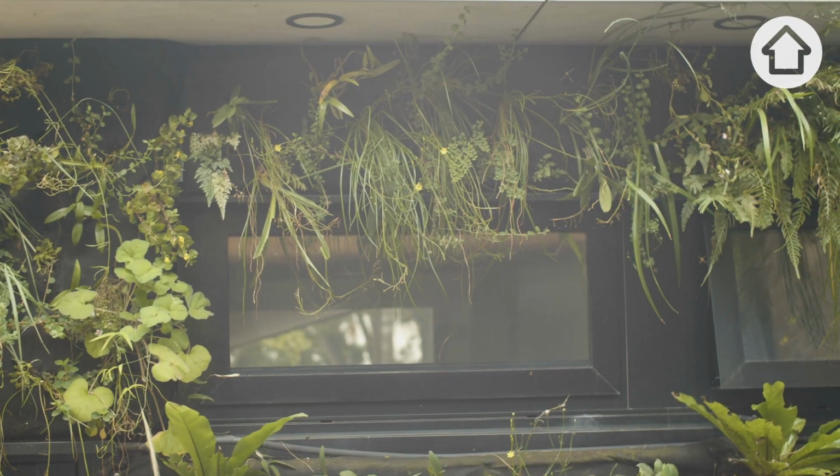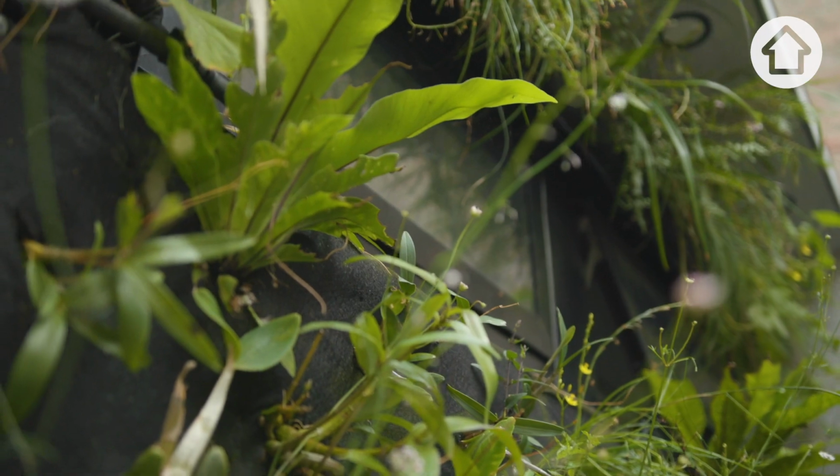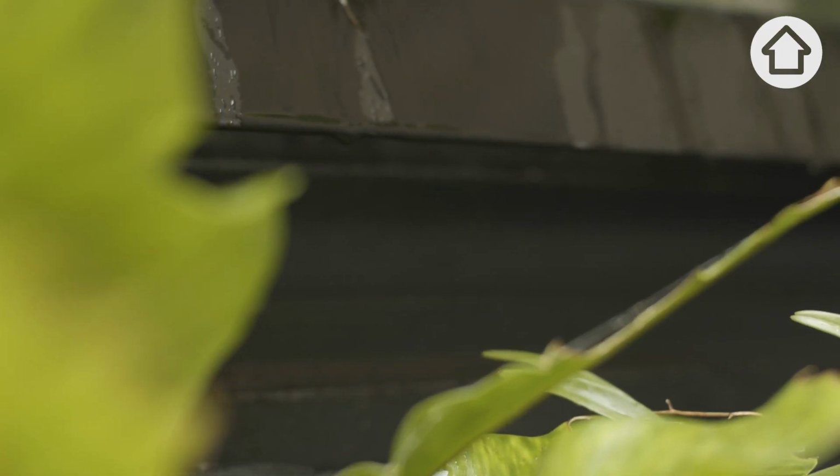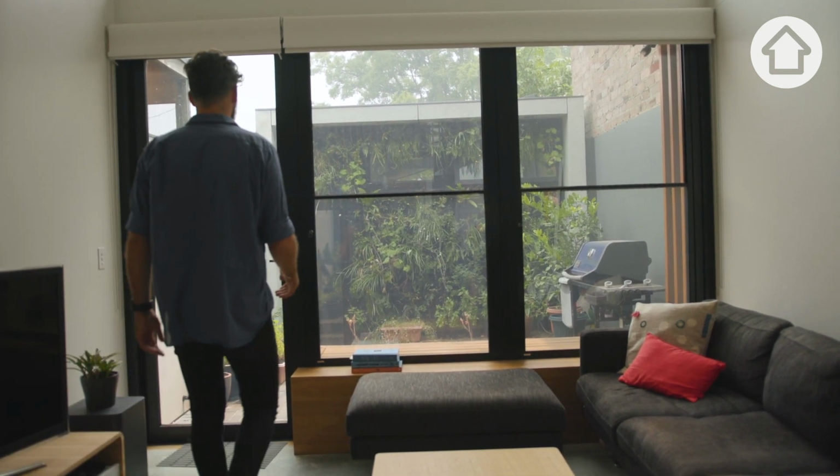There are many benefits of adding plant life to our homes. They help clean the air, and most importantly, they help reconnect us back with nature. Adding a green wall like the one behind me serves a dual purpose. It helps reintroduce biodiversity back into the area and acts as an insulator between the sun and your home.